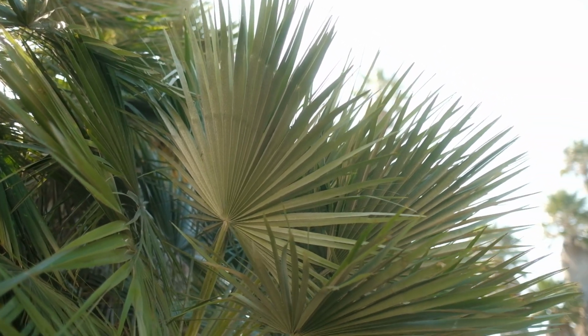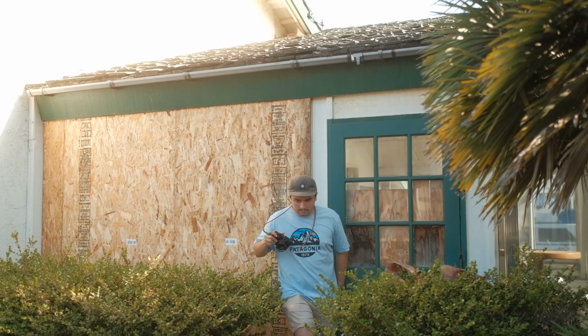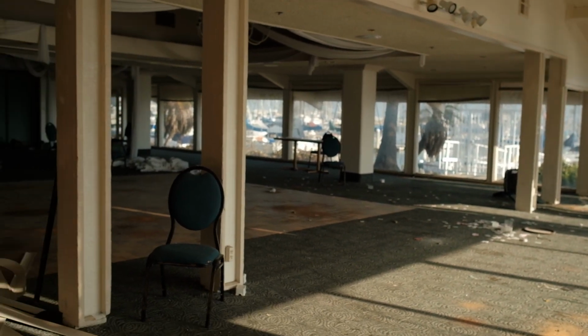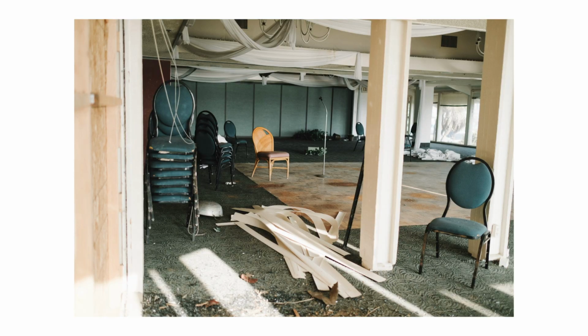I actually found this place while on vacation. One time I went longboarding and was going around the harbor and found this place. And this is the first time I've ever seen it with the door open. So we peeked inside. We didn't go in, but took a few photos from the door.